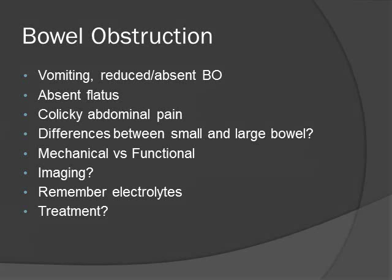The lady nodded her head, and I just begged to be asked the question. Mechanical versus functional, what do I mean?